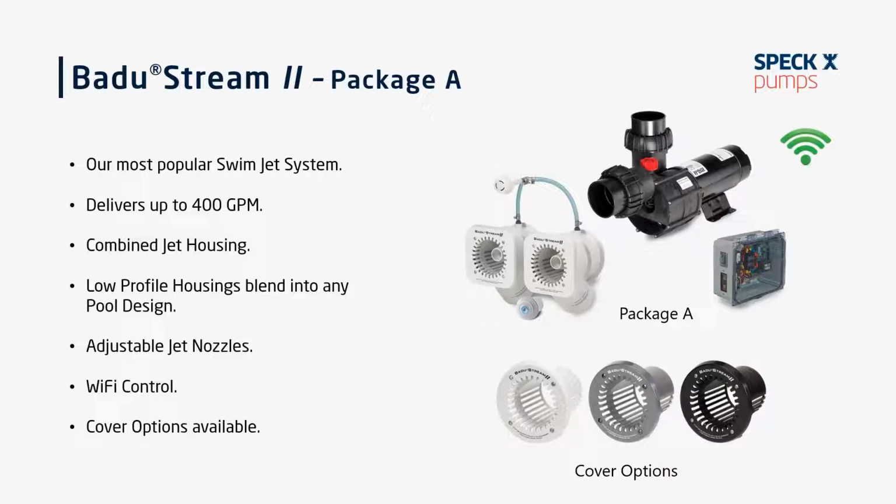One of the reasons that this is the most sold system we have is that combined jet housing. So if you can see the two housings there, you'll notice that they're both suction and discharge. Now, what does that do for you? If you have suction and discharge on the same fitting, it means that you don't need to have any main drains. You've only got 2 holes in the pool. It's all very straightforward and easy from an install perspective.